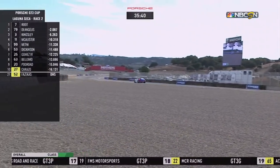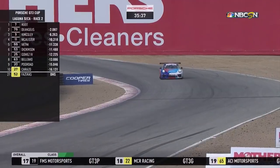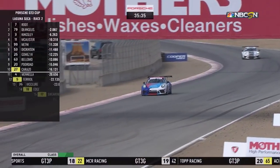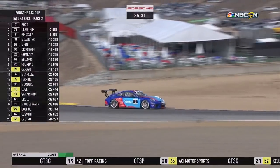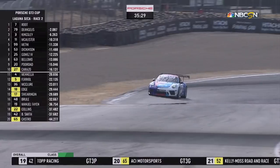There's still 35 minutes to go, so we're only 10 minutes into this race. A long, long way to go. But at the moment, it would appear that Maxwell Root once again is just stretching out that lead, and he seems to be driving that car as smoothly as he possibly can.